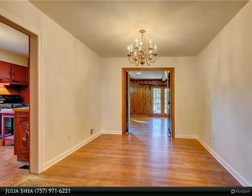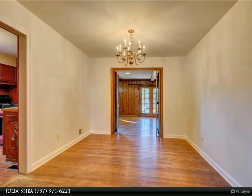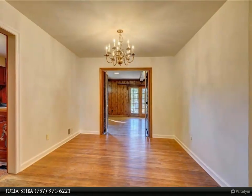Don't miss the opportunity to make this your waterfront dream home. Home is being sold as is.